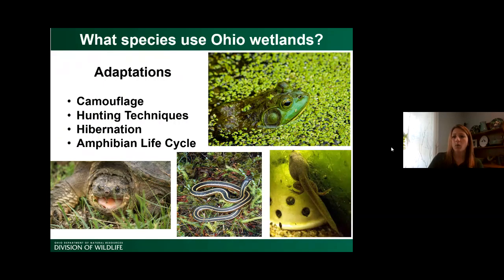Just a couple other quick notes for adaptations, primarily for amphibians, reptiles and amphibians I guess, is their ability to hibernate throughout the winter. We have a lot of amphibians that stick around here all winter, and they use hibernation as a technique to get through those cold weather months. Hibernation is a way for an animal to shut down their system. Their heartbeat slows down, their body temperature really lowers, and it allows them to conserve energy throughout the winter months when there's not a lot of food to be found in wetlands or other environments.